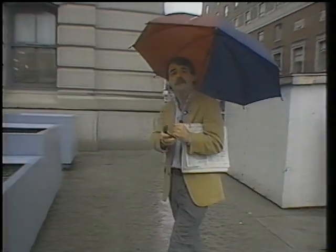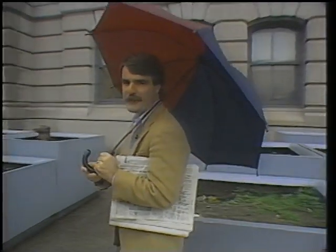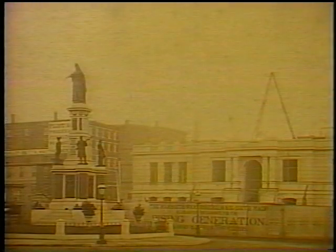This is Providence City Hall, a symbol of the city's pride and success during the 19th century. In some ways, it's a wonder it ever got built. In 1845, Providence decided to build itself a city hall. So a committee was appointed, three members from the original town across the river and three members from the new commercial center, three and three.